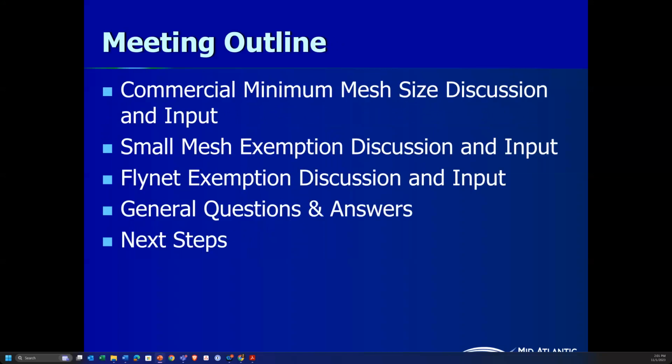So the meeting outline, you saw as you signed in a quick agenda. This is basically what the agenda is. We're going to first start off addressing the commercial minimum mesh size discussion and input. And then we will move on to the small mesh exemption, the fly net exemption, and then general questions and answers. In general, we'll have about 15 minutes of presentation for each of these three items, just to provide the baseline information. And then we'll have approximately 35 minutes of discussion and feedback from you all on these specific issues. And at the very end, we'll have a 15-20 minute time period for general questions and answers that you might not have had time to ask, or something that we hadn't expected. And then finally, we'll wrap up with Kylie and Hannah talking about what the next steps are for this evaluation. Next slide.